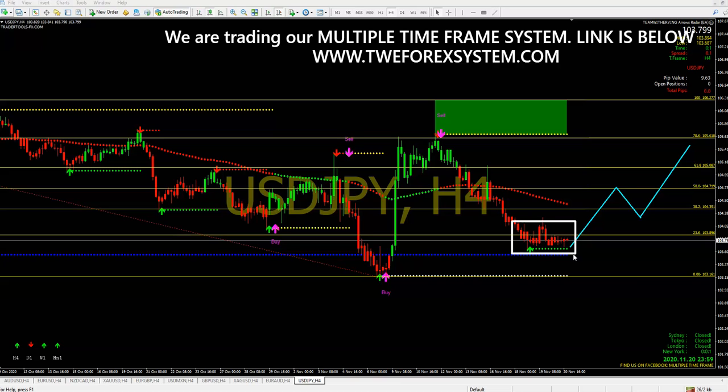What are you going to do? That is the question you need to ask yourself. Well, this is what I'm seeing here. I'm seeing a buy position. Boom. The market will come back and retest the 50 Fibonacci line, do a small tiny pullback, then continue its direction to a buy market.